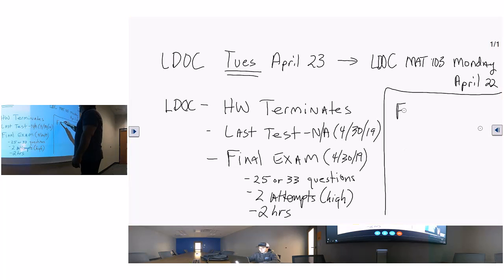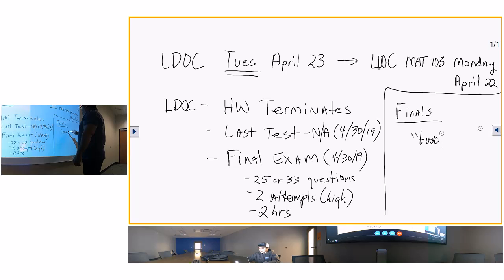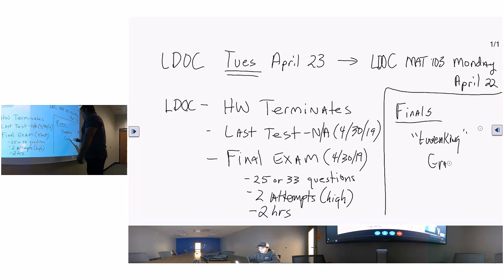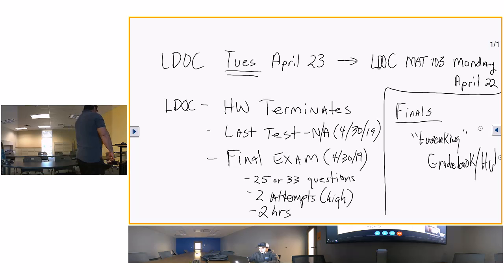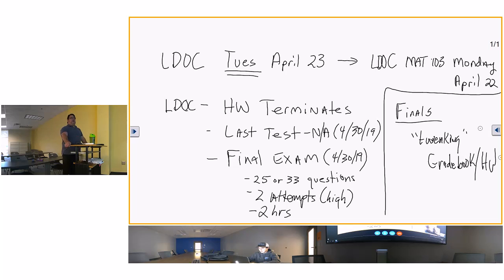While you are working on finals, I will be tweaking the grade book and homework. I'll be making sure that when you hit grade book and you hit last grade, that is an accurate grade. I'm going to take off any homework that we haven't covered. I'm going to check all the weights to make sure your homework is weighted at 20% and all your tests are weighted at the certain percentage to equal 80%. And that's what I'll be doing. So that's the last week of class.